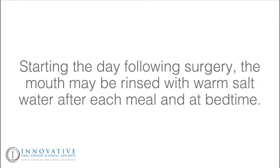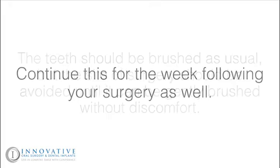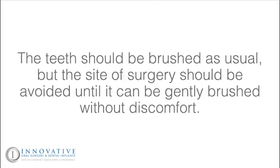Starting the day following surgery, the mouth may be rinsed with warm salt water after each meal and at bedtime. Continue this for the week following your surgery as well. The teeth should be brushed as usual, but the site of surgery should be avoided until it can be gently brushed without discomfort.